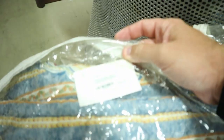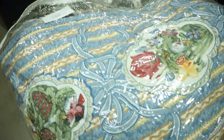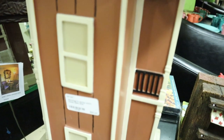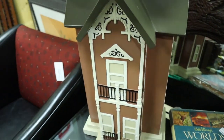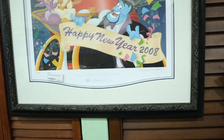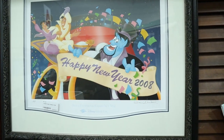We have a Grand Floridian Alice in Wonderland bedspread for $325. We have another new table lamp from Saratoga Springs. It's a Resort House table lamp for $95. That's really cool. I like this a lot. Happy New Year 2008. Aladdin, $350. That's from Disney Cruise Line.